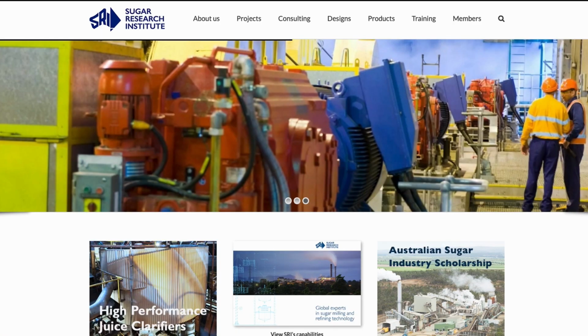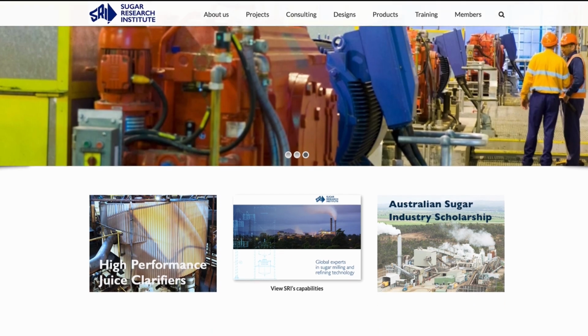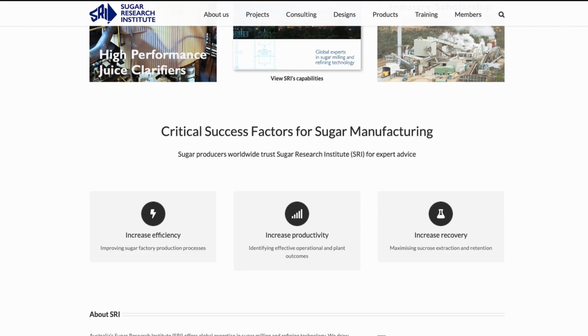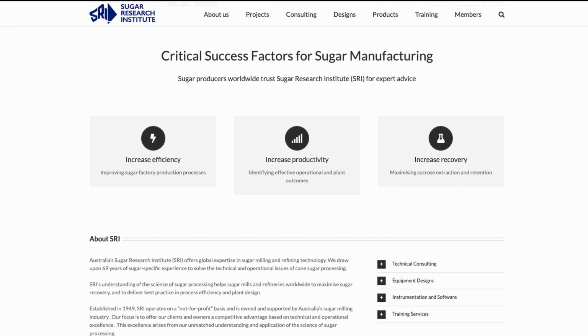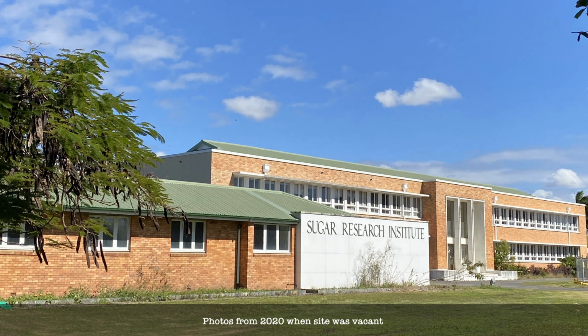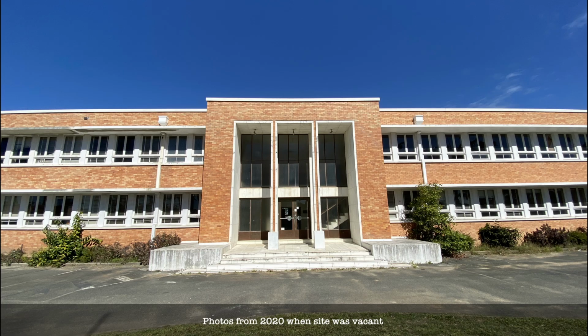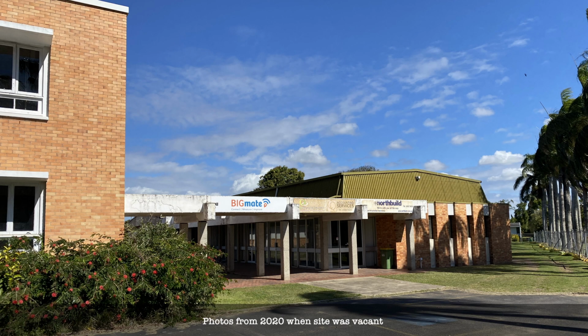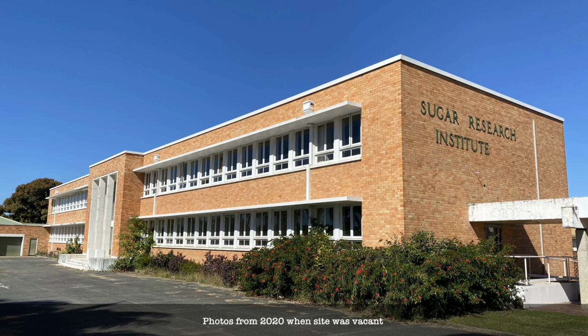The Sugar Research Institute continued to operate out of this building until 2006. And I only just found this out this morning. It then relocated to Brisbane and it still operates. So it's still around. They're still researching ways to improve the sugar industry, which is just incredible. It was then used as commercial office space until 2016. It then sat vacant for a while, and that must have been when we visited last in 2020. We came and had a good sticky beak around, and it wasn't in operation as anything then.